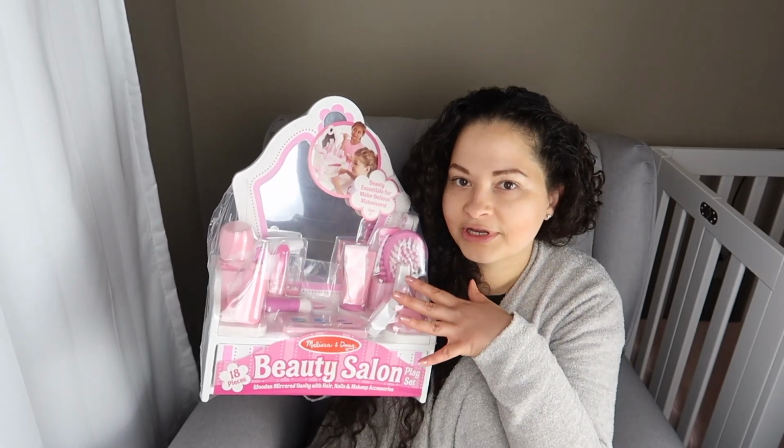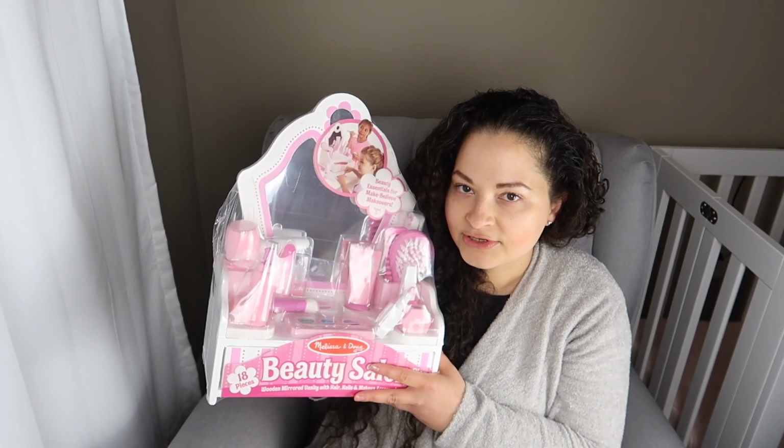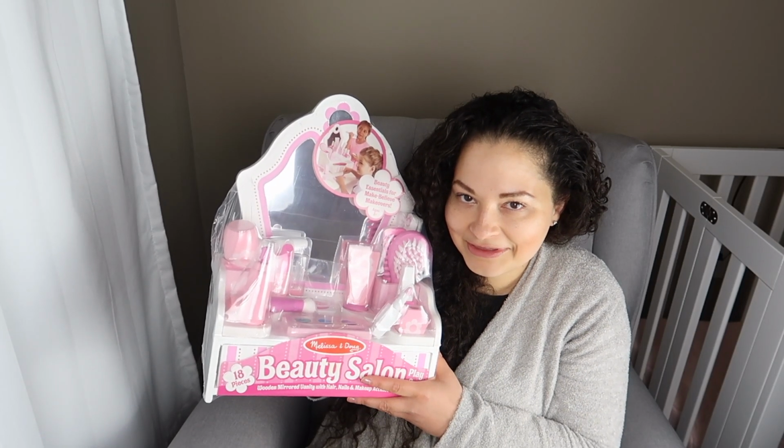I'm thinking of putting it in the bathroom so that when she follows me into the bathroom, she can have her own things to really be working with in there while I'm doing my thing.